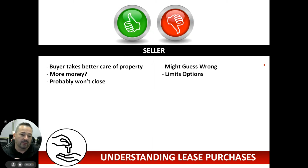So if I've got a tenant in my property and we're under contract that they've got the option to buy it in 3 years, who's the potential buyer for that property? Well, it's very unlikely to be somebody that intends to live in that property. And I think we all know owner occupants pay the most amount of money. So they're off the board. Investors are going to be the only ones that buy it.